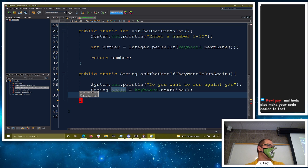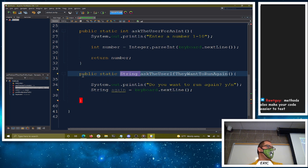It says missing return statement. Because it knows I told it it's going to return a string, it won't compile without returning some kind of string. Now I could say return an empty string. It's perfectly fine because I'm returning a type of string. I've done what I said I would. I would return a string. Doesn't mean I'm returning the right one. Just because it compiles doesn't mean it's going to do the right thing here. So we're going to return again.